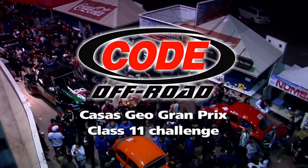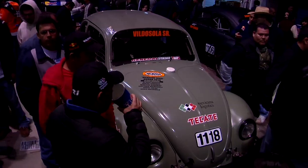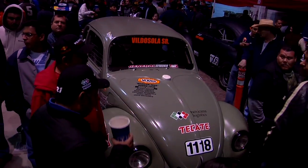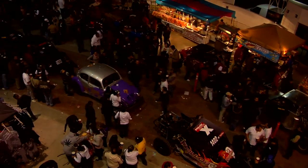There's been a long-time debate amongst desert racers of what class is toughest to drive in. Who is ultimately the better driver? The guys in the slowest vehicles, Class 11, or the top dogs in trophy trucks?